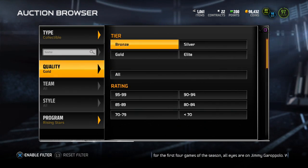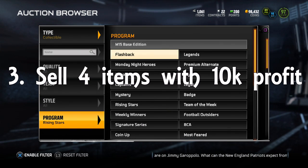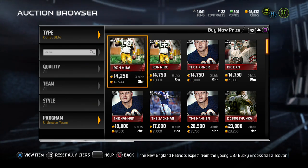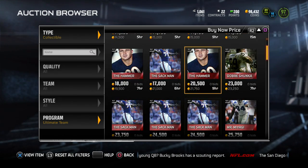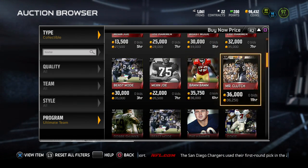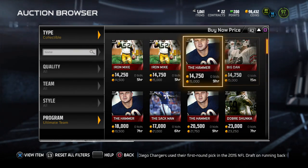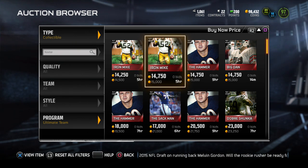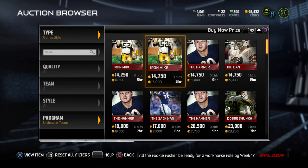All right, so that brings us to number 3. You need to sell 4 items with at least 10K profit. And that usually is stuff like this. You need to sell collectibles. These were going as low as 6-7K today, and you see some going as high as 30K, the Beast Mode, and all this other stuff like that. Mr. Clutch. So, like I said, you need to sell 4 items with 10K profit margin. Most stuff is collectibles or even cards. If you can get some snipes or something like that, you need to sell 4 cards with 10K profit.